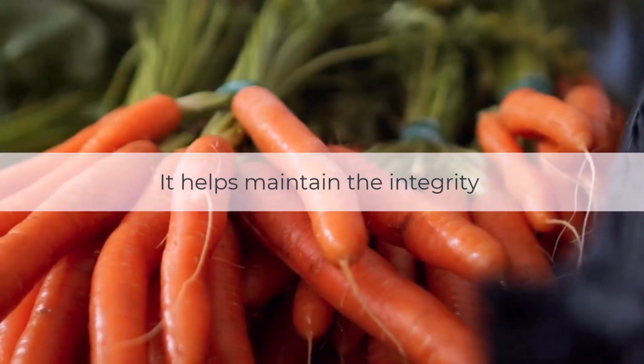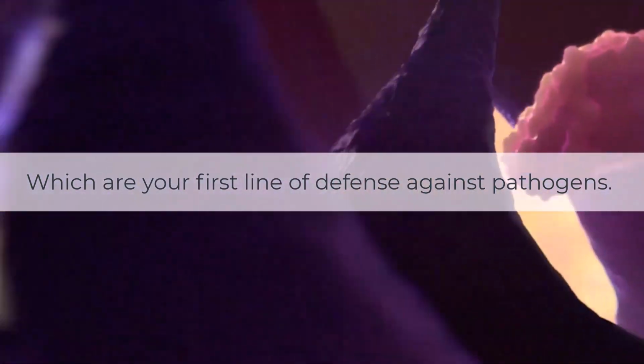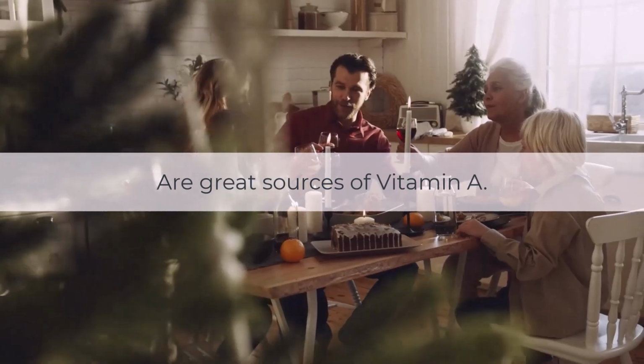Vitamin A is another key player. It helps maintain the integrity of your skin and mucous membranes, which are your first line of defense against pathogens. Carrots, sweet potatoes, and spinach are great sources of vitamin A.